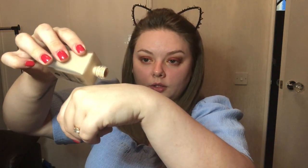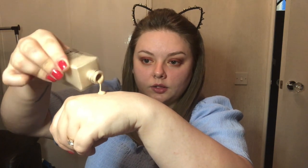So I'm just going to put some on the back of my hand, and I'm going to do half my face with a beauty blender from Primark and half my face with a foundation brush from Primark, just to see the difference in application. So it's quite runny, but not too runny. So I'm just going to apply some with a beauty blender to this side of my face. And that's a pretty perfect match as well, shade wise.